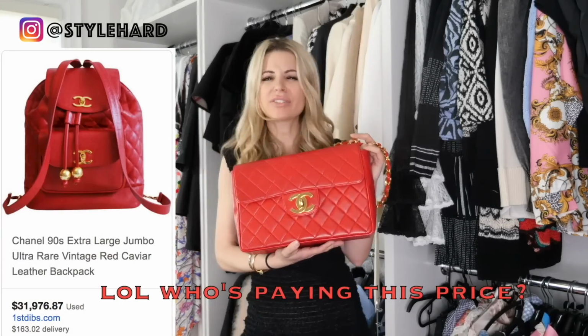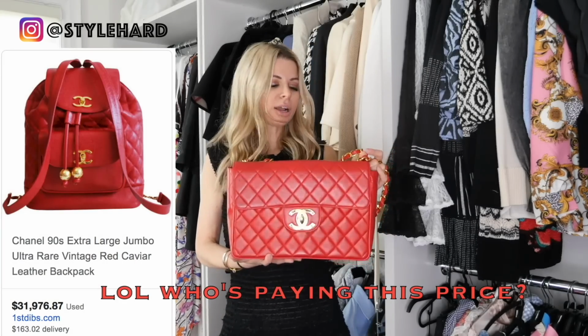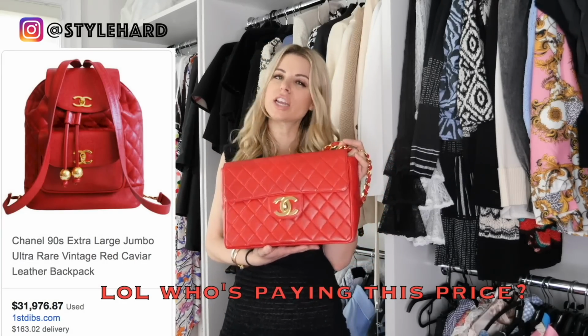And now to find this bag, oh my gosh. I don't think you're finding this for less than like 11K. Seriously, I mean, it's insane. Definitely didn't pay that price. I was just desperate to find a red Chanel, but not just any red Chanel. I needed the vintage red Chanel, the vintage red jumbo.